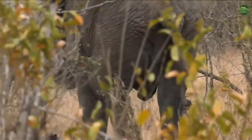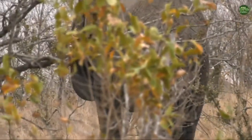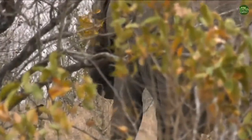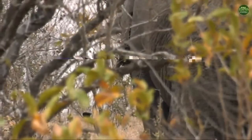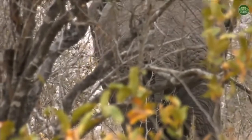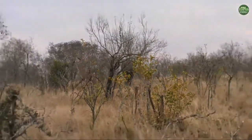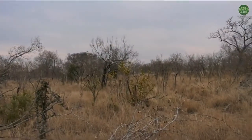And then they also suck up lots of water into their nose, which they then push back into their mouth like an enormous straw. He's got a little bit of takeaway food. I don't know if you can see, there's a little bird following them. Oh, he's disappeared. There's a little bird following him. He's very brave following an enormous animal like that.